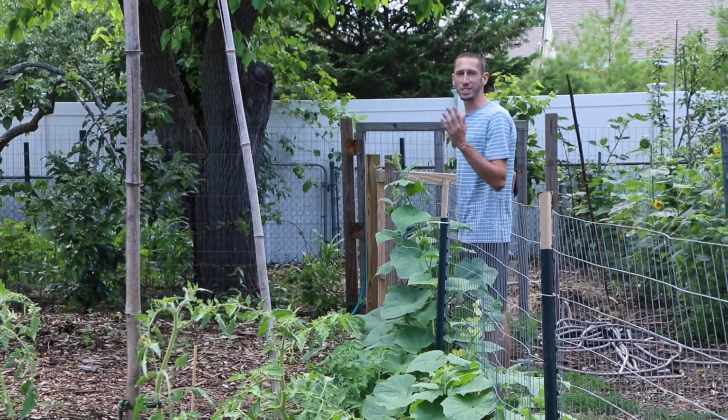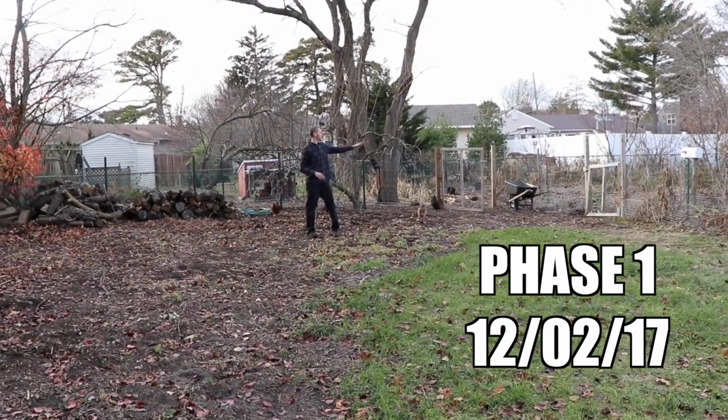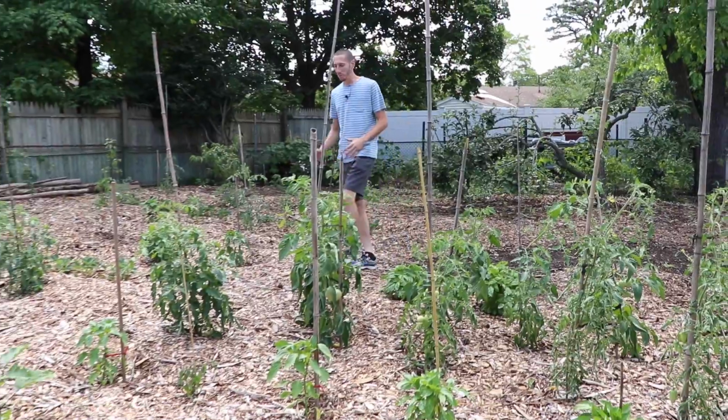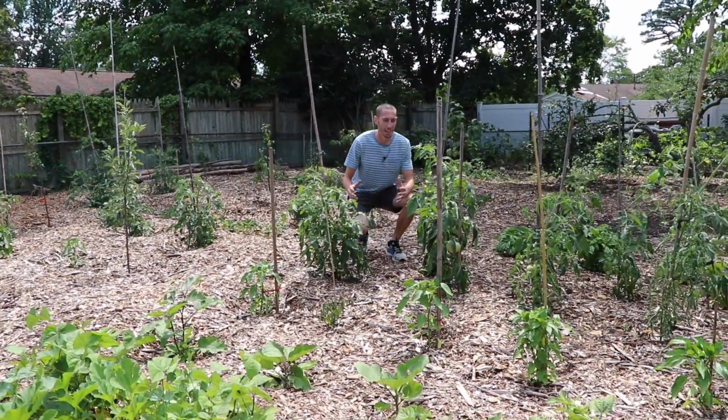It's hard to believe just last December, this area was all grass. We had a few large trees over here, which blocked a lot of our light, but this section overall was completely unproductive. But now, we put the contractor's paper down, we've got the wood chips in, we brought all the life into the soil, and now we're growing food.